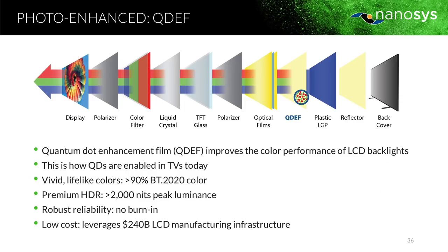So let's start with photo-enhanced. This is basically an LCD set that has quantum dot enhancement film. You see that there's a QDEF sheet in the back of the device, and you see that the light is blue. And this is how all the quantum dot TVs today are enabled: they give high color gamut, high brightness, high reliability, and leverage all this infrastructure that exists today in the market.